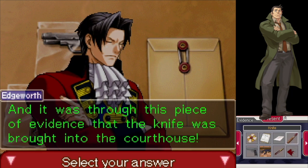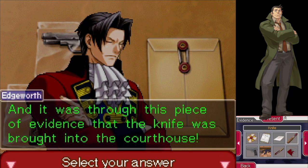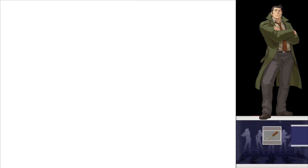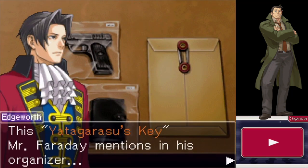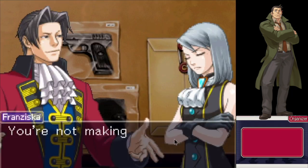Why don't you present it then? The knife? Oh, no, the key. The key. Oh, sorry. Of course, no. The knife was used to bring the knife into the courthouse. The key. Okay, let's see. Take that! That's a Yatagarasu key, number one, Mr. Faraday mentioned in his organizer. This is how the knife was brought into the courthouse.